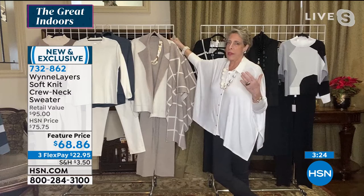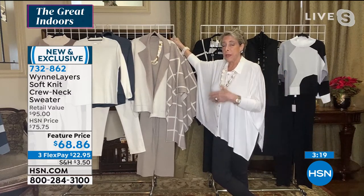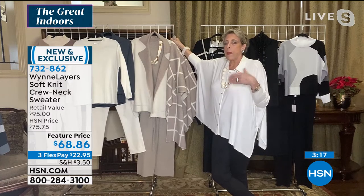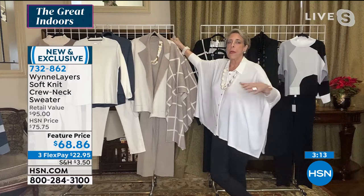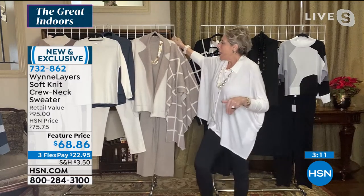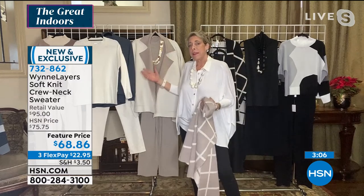The reason that I love layering is it makes my money go further. When I find pieces that I can layer with other pieces, I don't have to worry about getting another thing to go with this thing. We've got all the things for you. What we want to do is always give you that palette and let it work for you.